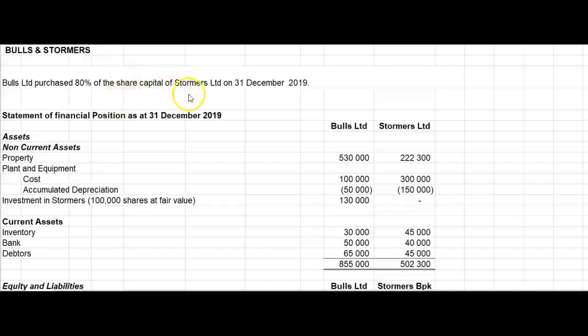Bulls purchased 80% of the share capital of Stormers on 31 December 2019. Assets, property, plant and equipment and the investment in the Stormers. There we see it is 100,000. I just want to change this. Not at fair value. At cost.